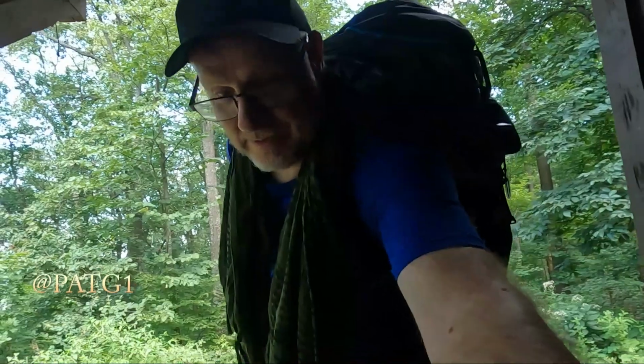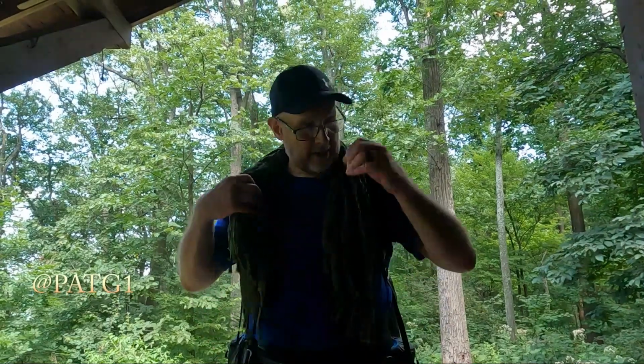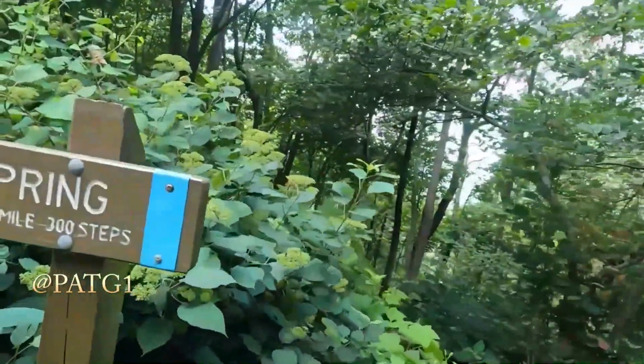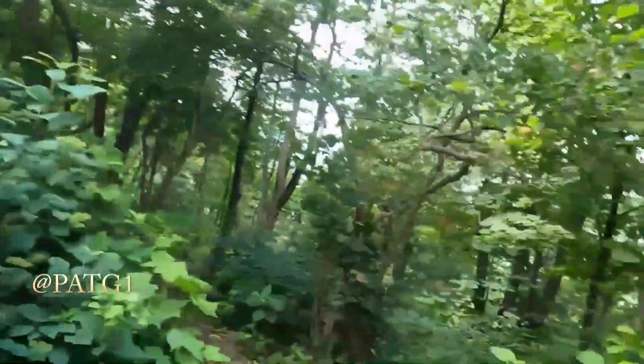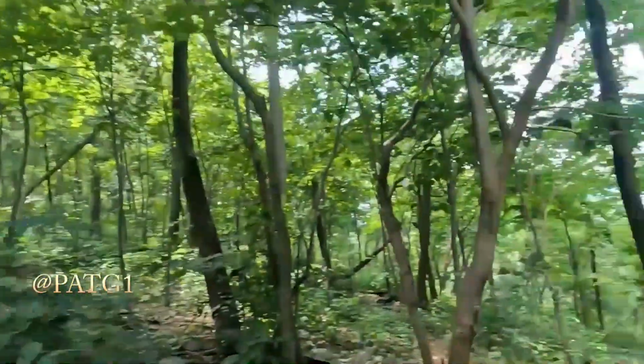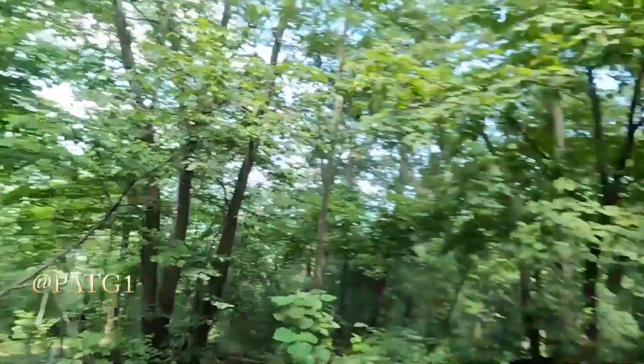All right. Let's take a break here. I'm going to camp nearby. Let's take a look at the water source here. Spring 0.2 miles, 300 steps. Let's take a look down over the side here. So where's your water? Your water is over there and all the way at the bottom.